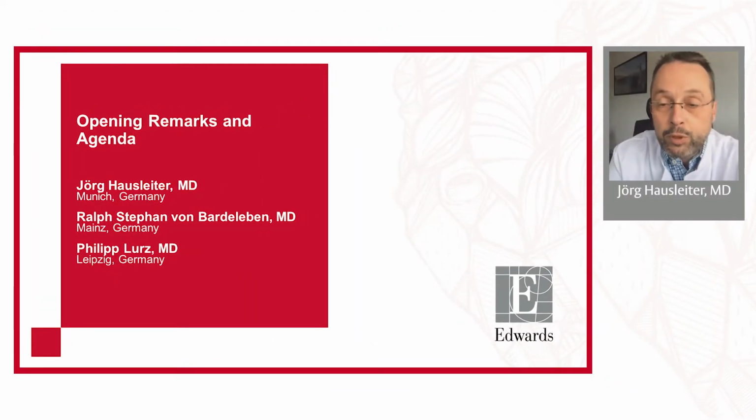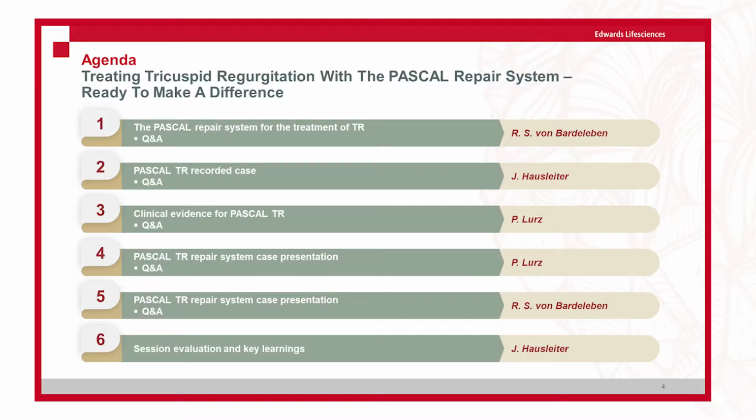With me, I have two esteemed colleagues, Dr. Stephan von Bardeleben, who is the director of the Structural Heart Program at the University of Mainz, as well as Philipp Lurz, who is also the director of the Structural Heart Program at the Leipzig Heart Center. You see also here the agenda of today's meeting.